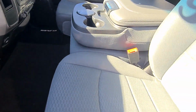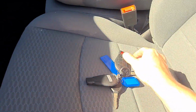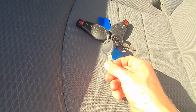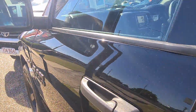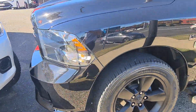We do have 2 keys as well for this one. So you've got your 2 central lock and genuine keys. You've got the panic buttons there as well, which is going to set the alarms off, draw attention to you if you ever find yourself in a spot of trouble. And you've got the 2 blanks here as well. So the whole works, it's all there. So what I'll do, I'll jump around and we'll actually start it up for you as well. I'll jump in that driver's seat.